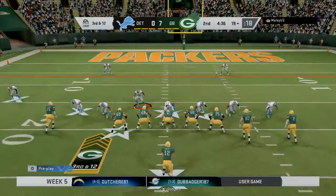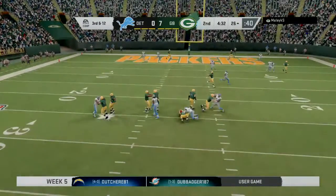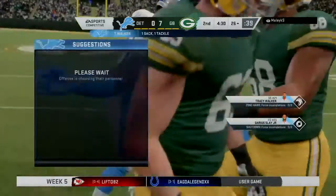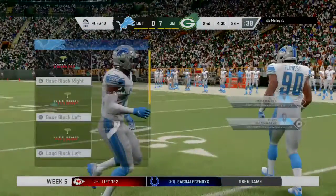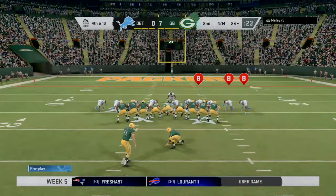You ready? Throwing is Rodgers on third down. Under pressure, and he'll go down. Back at the 26-yard line. And not a blitzer, but still able to get there from a strong safety position.